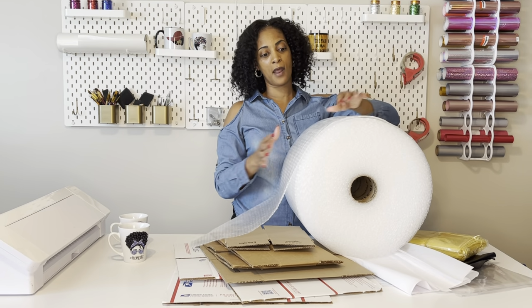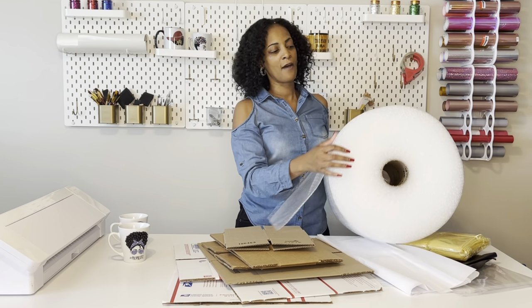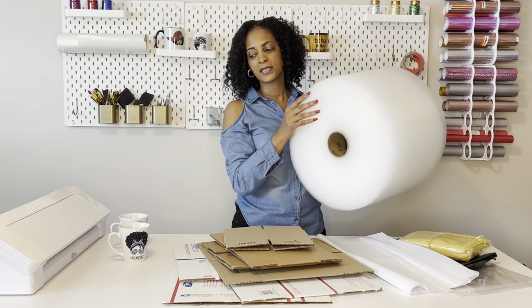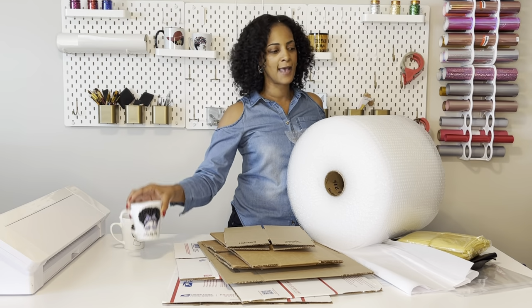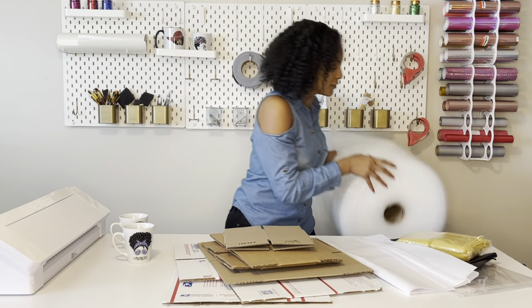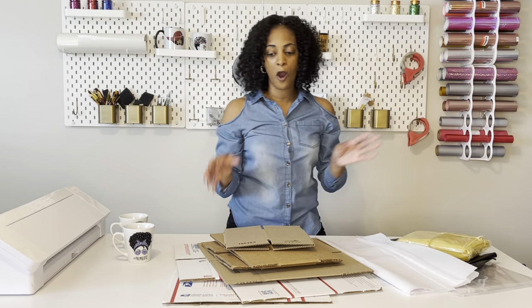This is the second one, I just bought a second one. I forgot how many feet this is, but this is awesome. You need this if you're selling glass. If you don't sell anything that needs to be protected, then you don't have to use this. But for those of us who do, that's what I use.